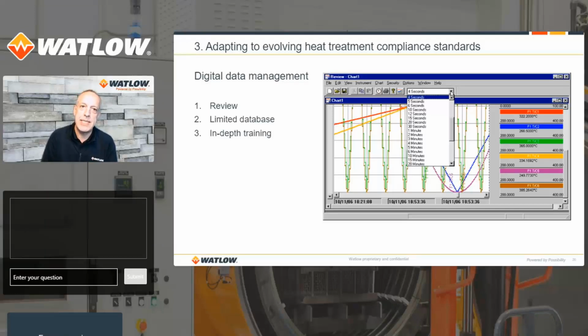It's okay when you have a dedicated person, time served in the company, that can learn these packages and then use them day in and day out. But now with changes in personnel, less experienced heat treaters, shorter employment contracts, there needs to be a better and more intuitive solution. Thankfully, we have a solution for this with the launch of Data Reviewer 5.0.